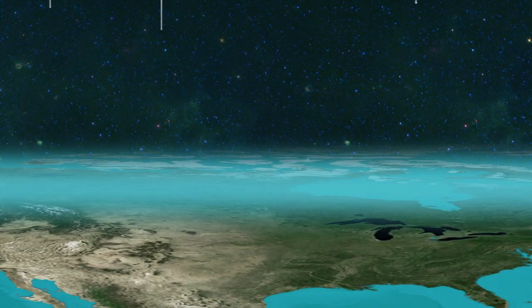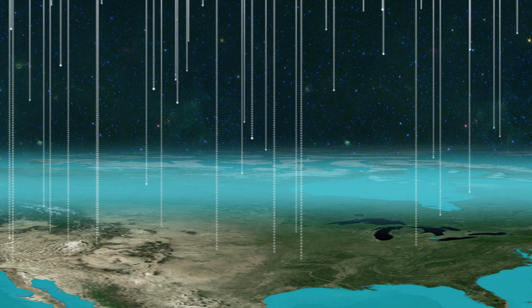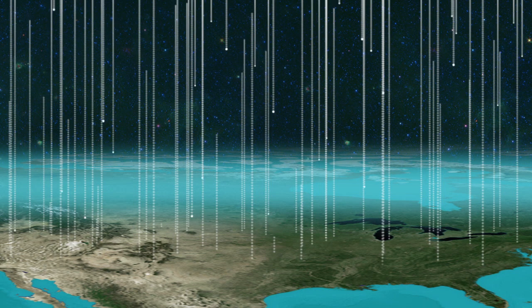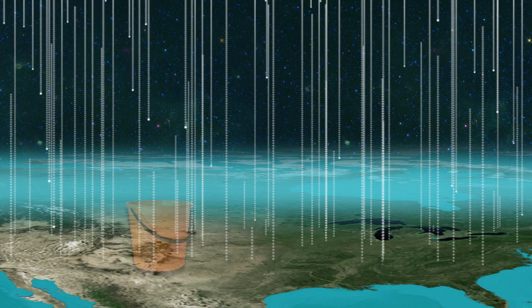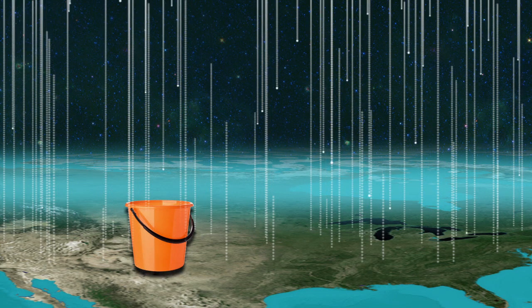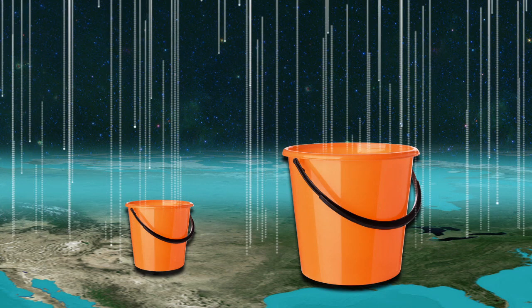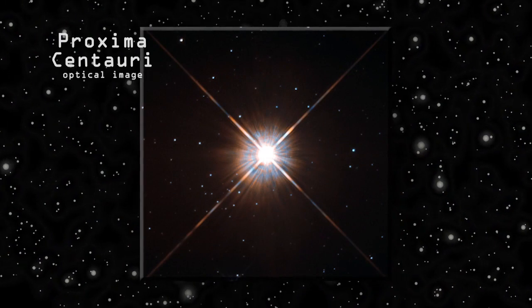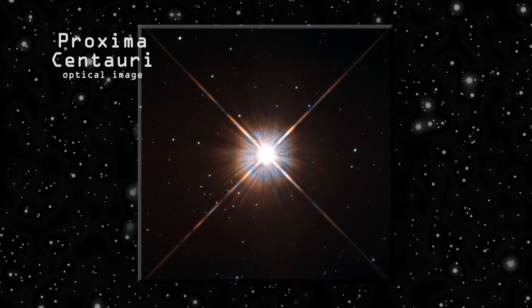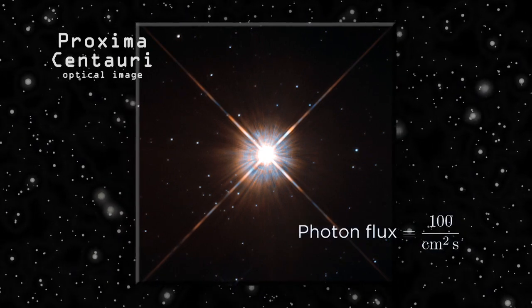You can think of the light from a distant source as a gentle rain of photons falling onto the Earth's surface. When we look up, our eyes collect the rain that happens to fall through our pupils. When we're using a telescope, we're using a bigger bucket to collect that rain. As a specific example, consider Proxima Centauri, the closest star to the Sun. The rain coming from Proxima Centauri amounts to about 100 photons per square centimeter per second.